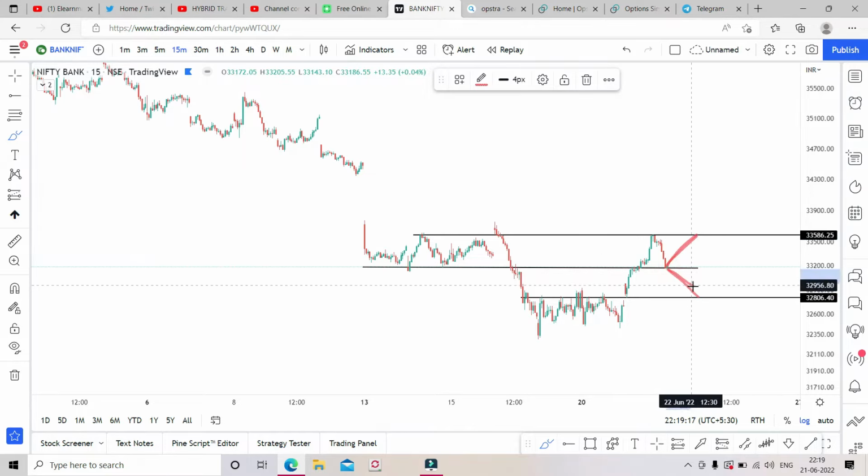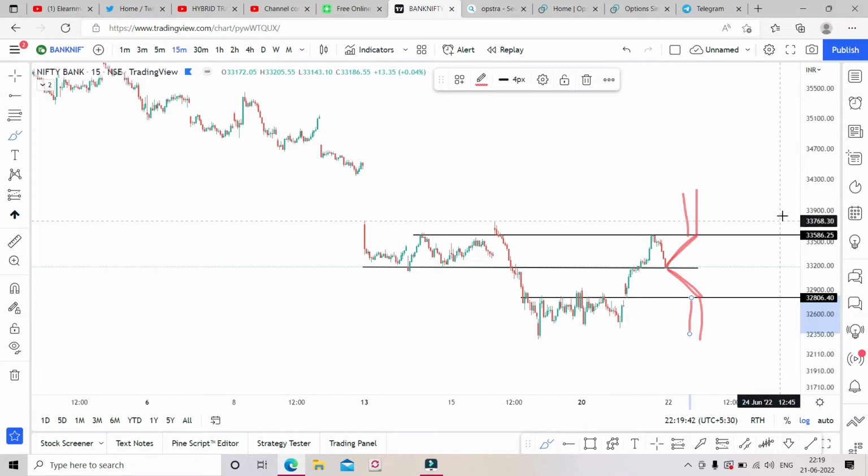This is your typical Iron Fly. These are your sold positions, and I'm showing it to you horizontally, so just try to understand. This is a sort of Iron Fly, and then you can have your edges somewhere here. This is the Iron Fly. I'm not good at drawing, but I'm trying my best. This is your Iron Fly.